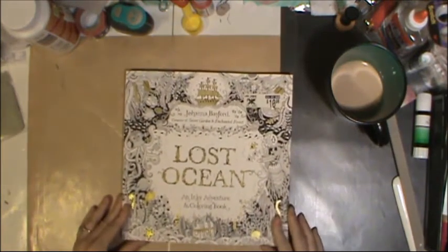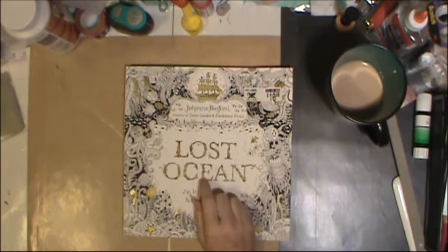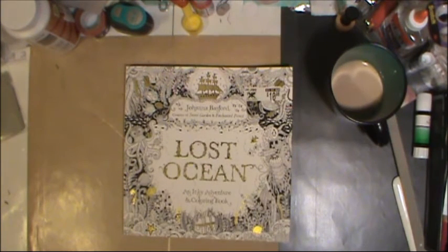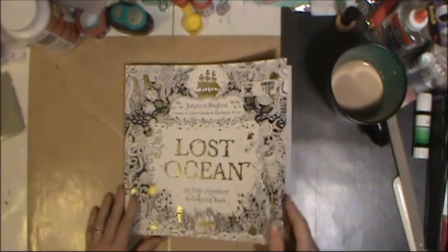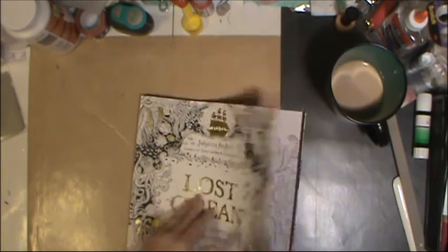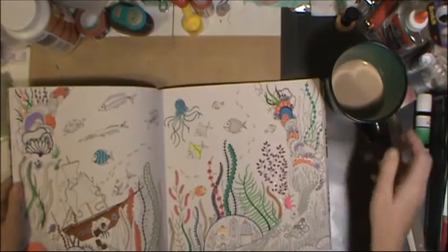Alright, so the other thing I've been doing, I got the new Lost Ocean coloring book by Johanna Basford. I love her books. I actually have all 3 of them, and some other coloring books. I think I'll do another video where I talk about the coloring books I have, but I've been working in here. Let's see, this is one I've been doing.